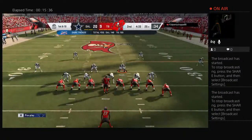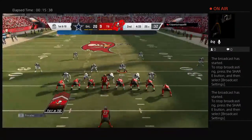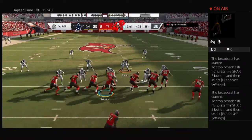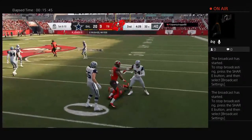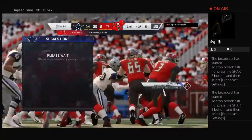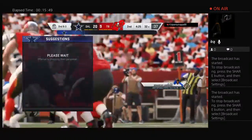The Bucs offense set to begin their next possession. They'll start out on the ground with Jones. And he's going to be dropped following a pickup of 7 past the 30 to the 32.